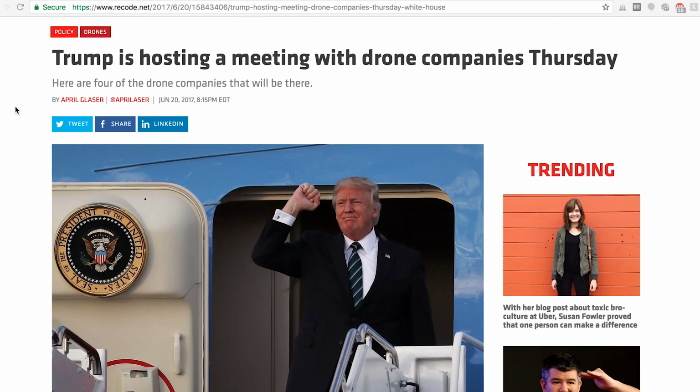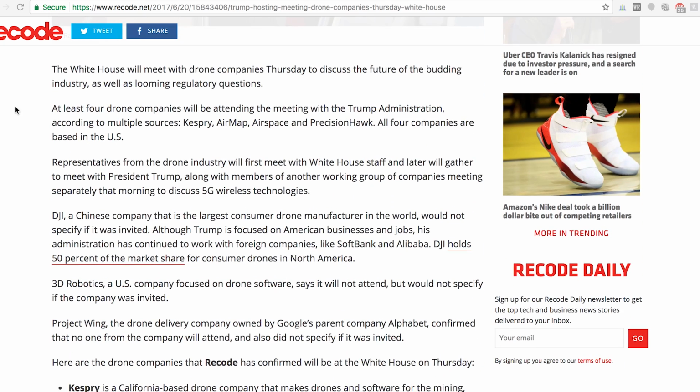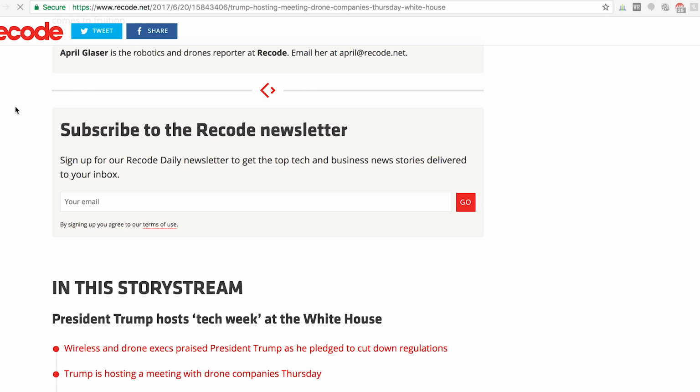I don't know exactly what they're discussing, but the crazy thing is these are the companies. Let me list you the companies that they're actually meeting with. It's Kespri, a construction insurance drone company. AirMap is a drone mapping company. Precision Hawk does agriculture and inspection and airspace, and that's one that protects you against rogue drones and stuff like that. They take down drones.